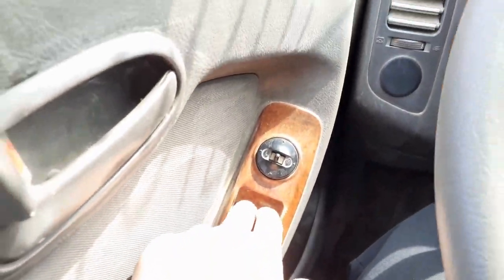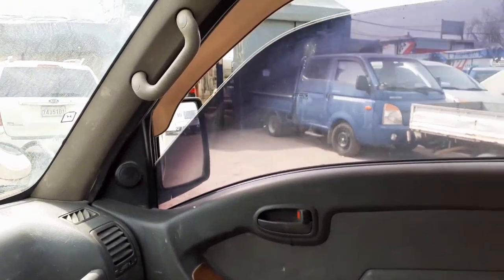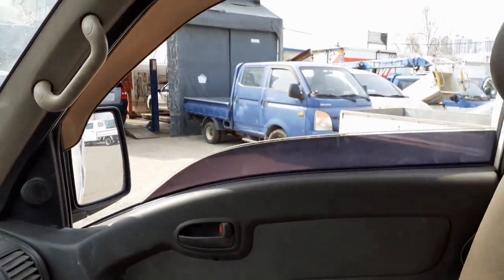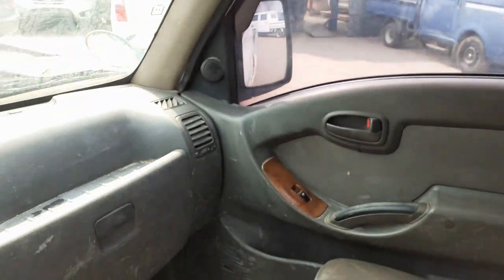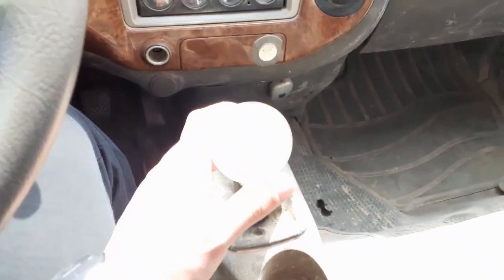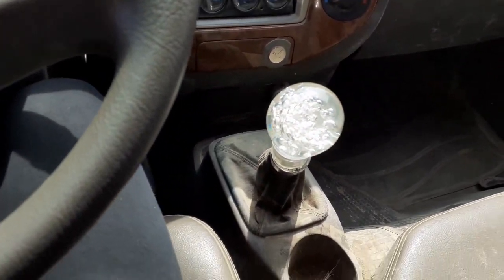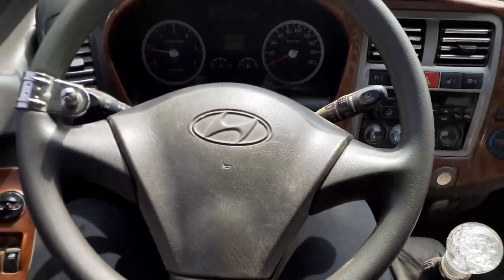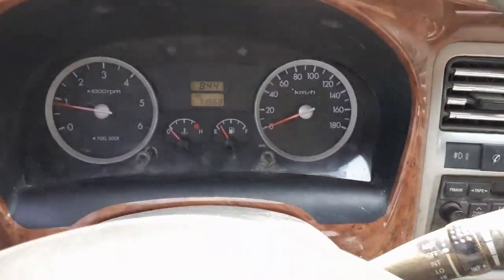Got also the windows. Works just fine. The other side. Also works perfectly. The interior. Gear shift. Alright.